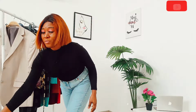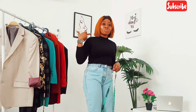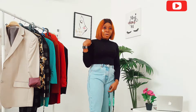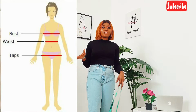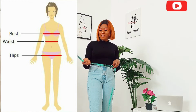Just like I said, some of us find it difficult to know our body type. The first thing you need to do, if you're able to, is try to know the measurement of your bust, your real waist and your hip. You need to be able to draw a line from your bust area to your hip side. Whichever balance you get from that line is what your body type is. I don't know if that makes sense.